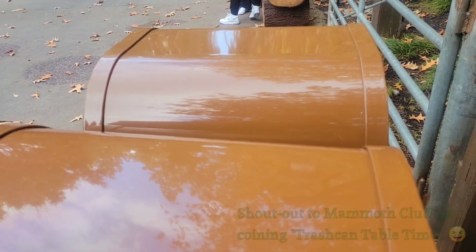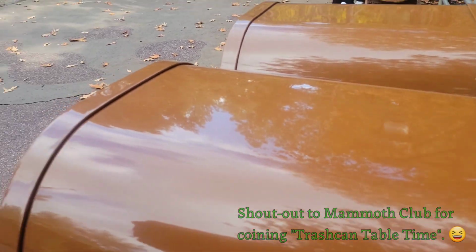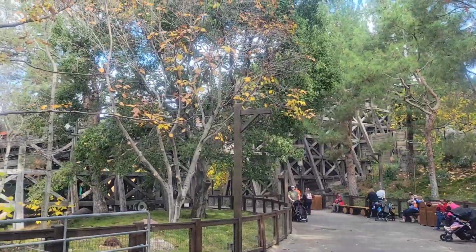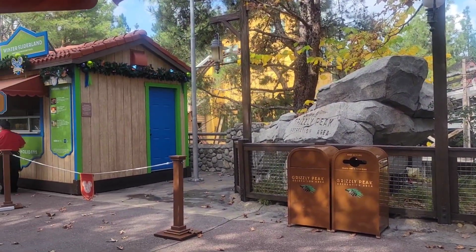No trash can table time for me. It's actually a neat little area, back by Grizzly Peak. So I got two sliders from the Winter Slider Land. And this one is the chicken.